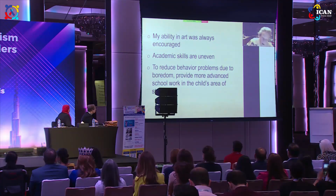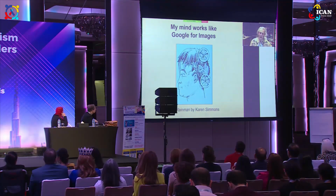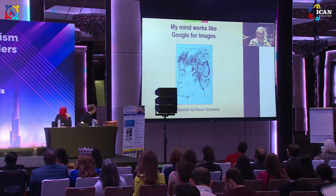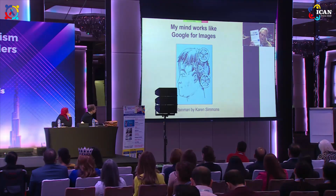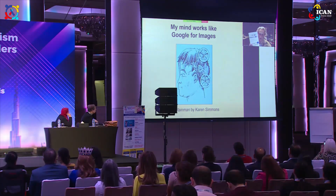And we'll go to the next slide where it shows that the way I think is videos in my head or movies in my head. I'm what's called an object visualizer. And in my new book, Visual Thinking: The Hidden Gifts of People Who Think in Pictures, Patterns, and Abstractions, I discuss three different kinds of thinking that you can have in autism.